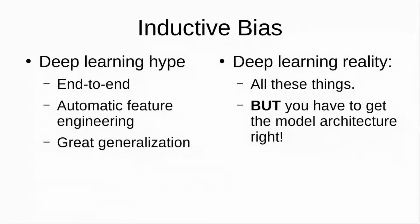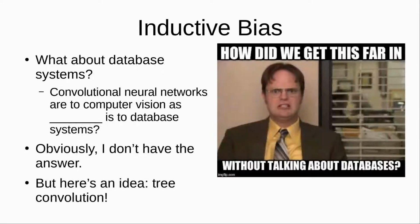So all of the deep learning hype, the idea that you can learn things end to end, the idea that automatic feature engineering can happen, the idea that you can get super great generalization, all of this can be a reality, but you have to get the model architecture right. This sort of begs the question, well, okay, what about database systems, right? Convolutional neural networks are to computer vision as what is to database systems.